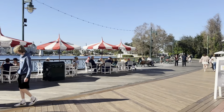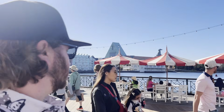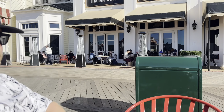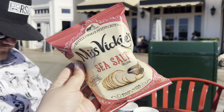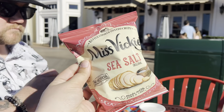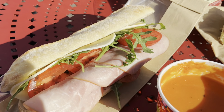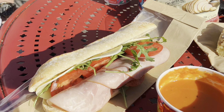Okay, so I picked up our mobile order. Now they don't have any seating inside, but they do have a bunch of seating located on the Boardwalk with some beautiful views. So let's go find ourselves a table. Okay, so they used to offer house-made chips. Now they are Miss Vicky's, which luckily we love Miss Vicky's, but I am sad that they no longer do the house-made chips.